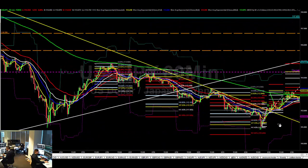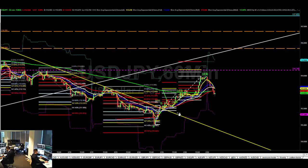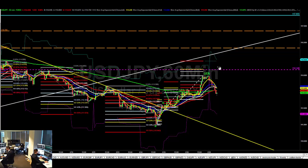So I think that this one probably is back to being a buy again. Again, I imagine it probably takes the A out on the bottom side and goes sideways for a period before it then decides to push up. But if not, we're looking at sort of 114.40 as the target. You've got a good level up at 114 and then 114.75, so be careful of those. But at the moment the target remains 114.40.